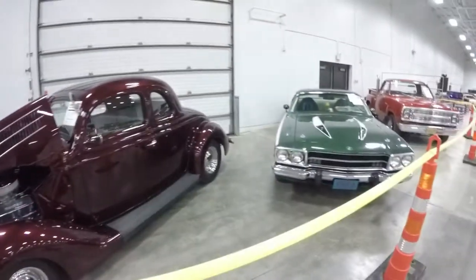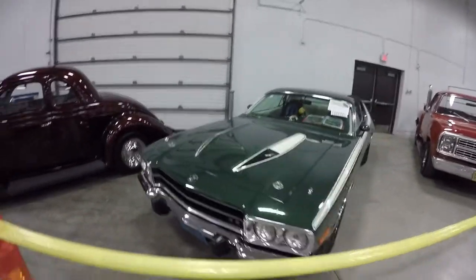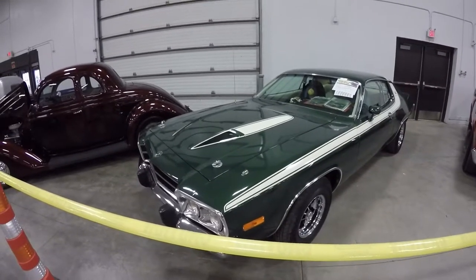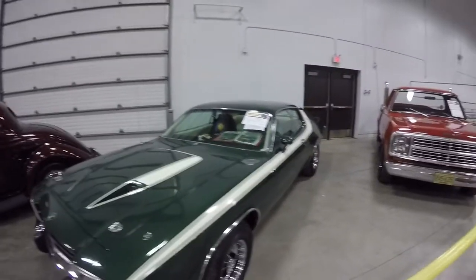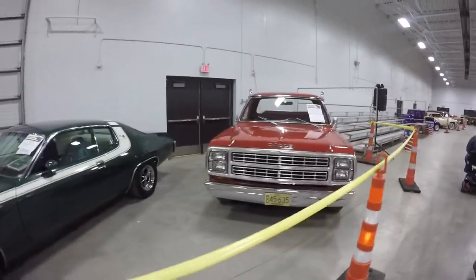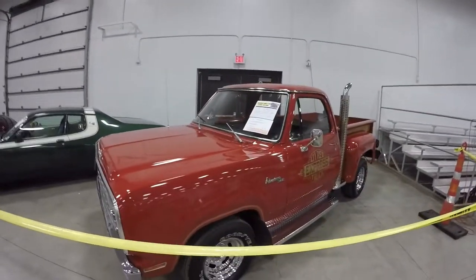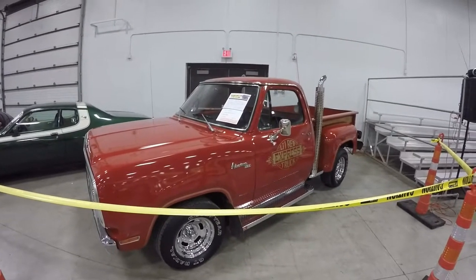And the next car, this car was also here last year. This is an original 1974 Dodge Roadrunner. It's only got 50,000 miles on it. Beautiful car. And as we move down, this is interesting because this is one of two 79 Dodge trucks that's a Little Red Express. Very, very nice vehicle.